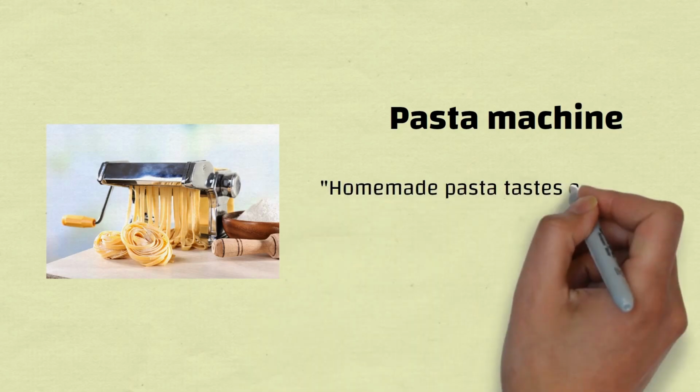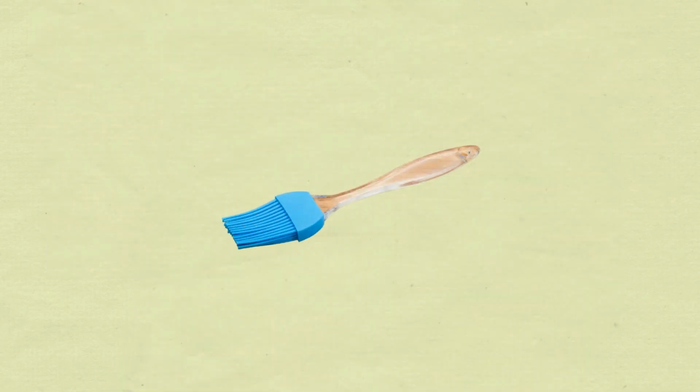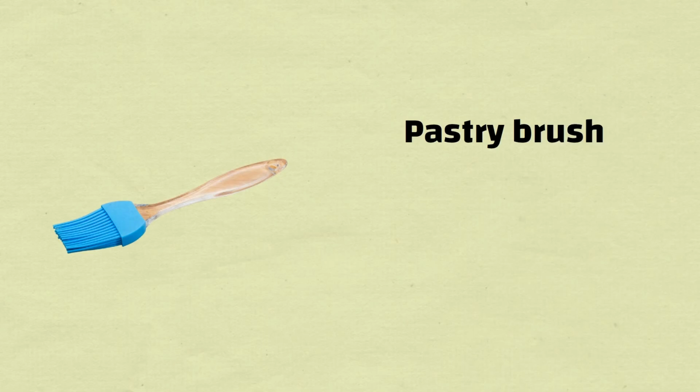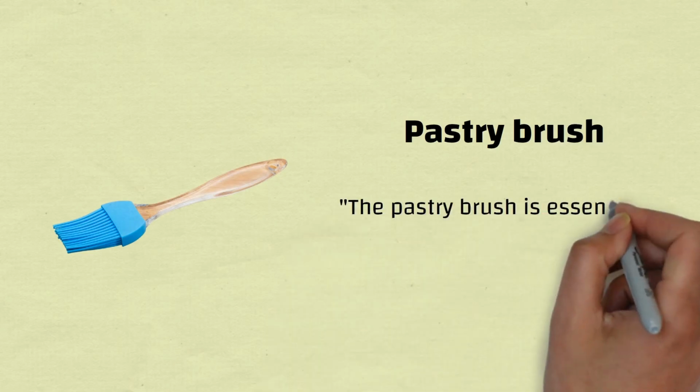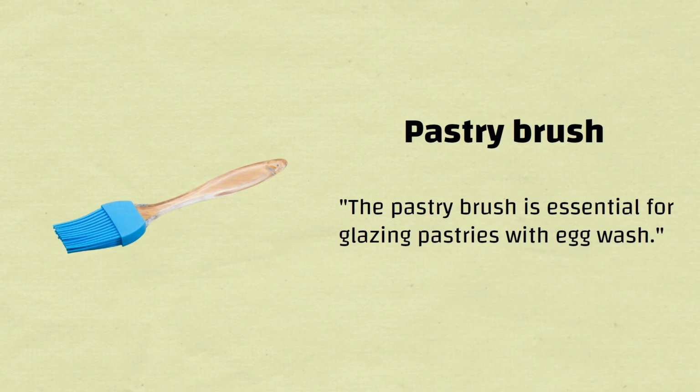Pasta machine. Homemade pasta tastes even better when made with a pasta machine. Pastry brush. The pastry brush is essential for glazing pastries with egg wash.